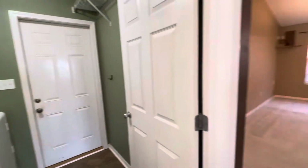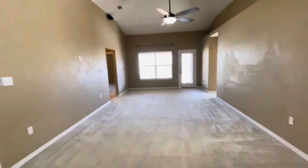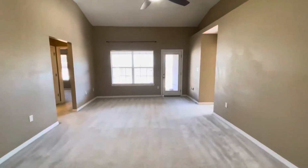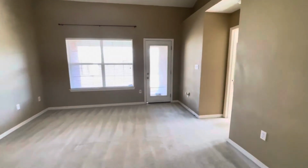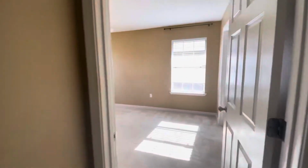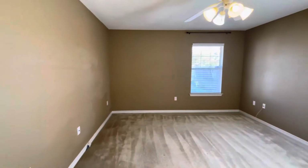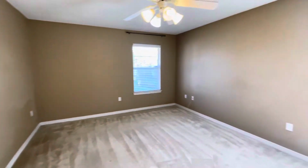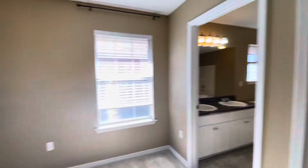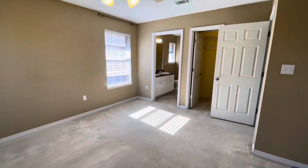We're gonna go to the bedrooms first. So we're gonna go through our living room. The master bedroom is on the opposite side of the house than the other bedrooms. So here's our master suite. Very good size. We have some nice lighting from these windows. And you can see our closet and bathroom as well.